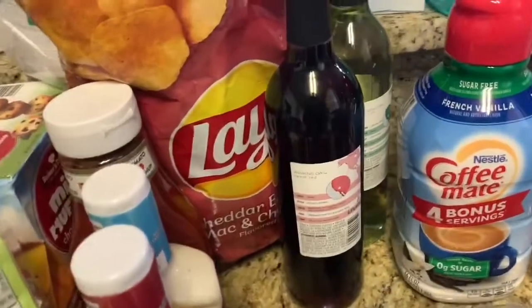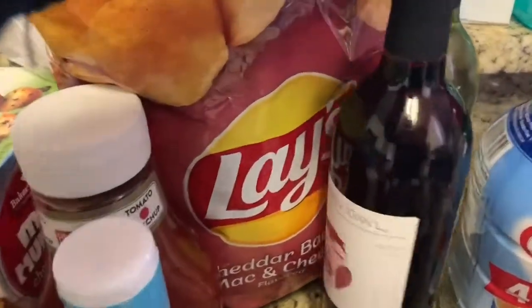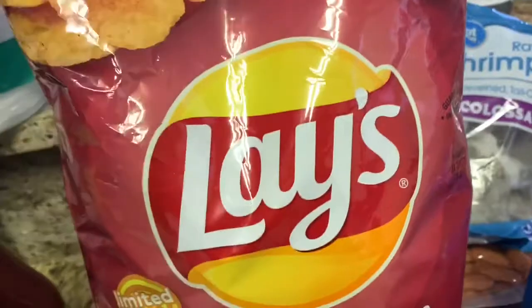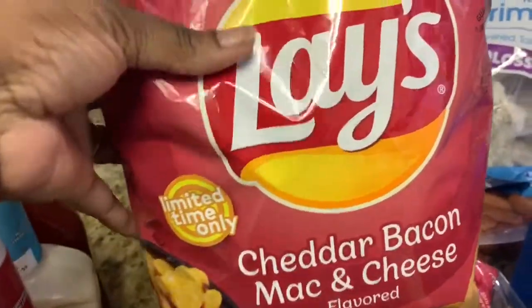And the very last store we went to was Aldi's. And from Aldi's, I got me 2 bottles of wine. And you know what? I was wrong. I'm just getting everything mixed up, guys. I'm so sorry about that. But we did get these chips from Sam's.